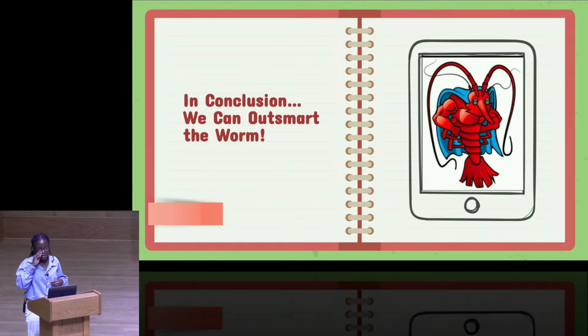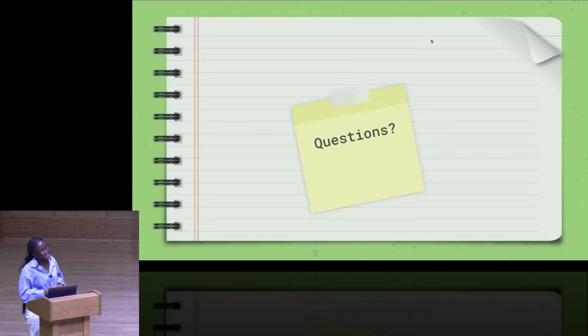And so in conclusion, it's a tough disease, but we have the answers. We can outsmart the worm, and I think schistosomiasis is an example of how important creativity is to STEM and to science. And last but not least, we can't forget about our hero, the shrimp. Thank you.